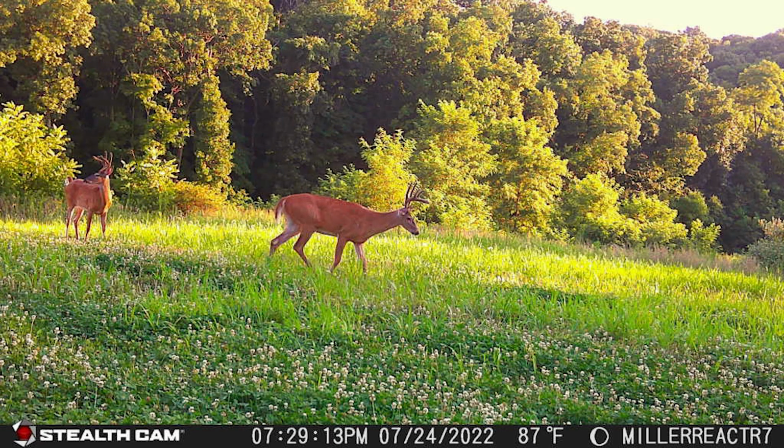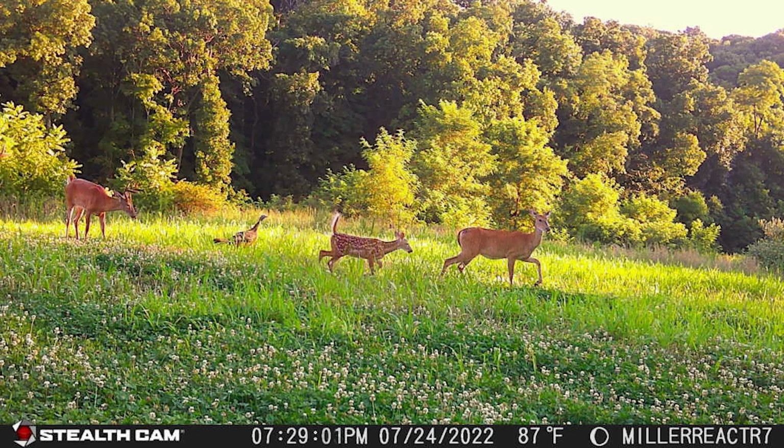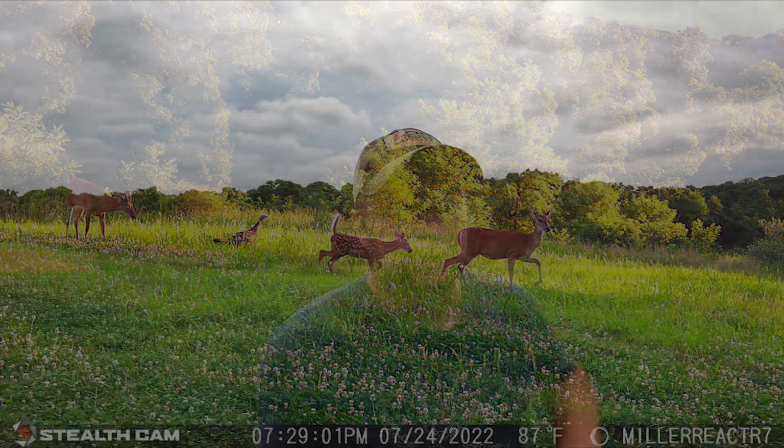As those crops come out, as the soybeans start to drop their leaves, a lot of those deer will push up into the timber on that first bluff wall, which is exactly what this property is. So my hope is, beginning of September, as the velvet starts to peel off these deer, we should see a few mature bucks start to relocate in here, and I'm looking forward to that.